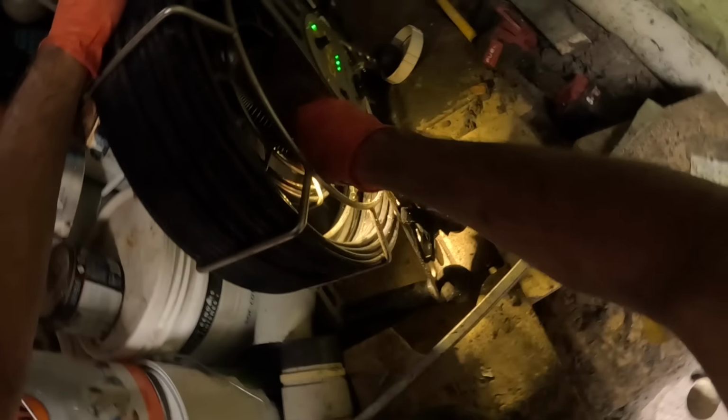Alright, we might put the big camera down. The reason why we're going to put the big camera down as opposed to the smaller camera is because the big camera is going to take up more of the pipe as it goes down, and it's going to push whatever it is through the system to our plunger, to the plunging disc on the other end.